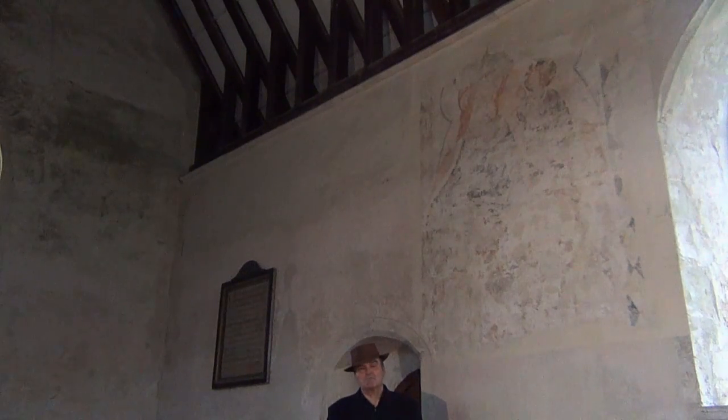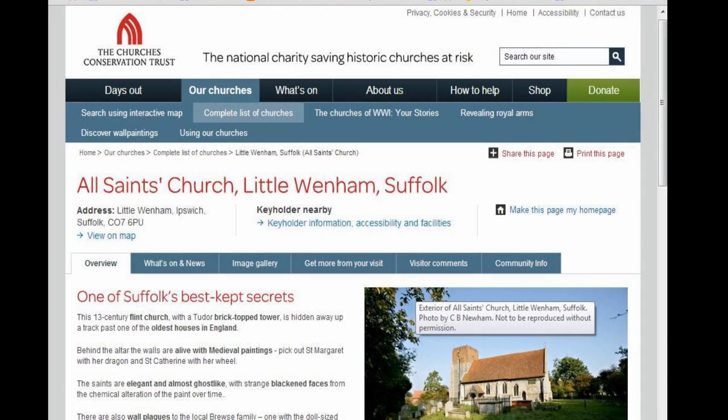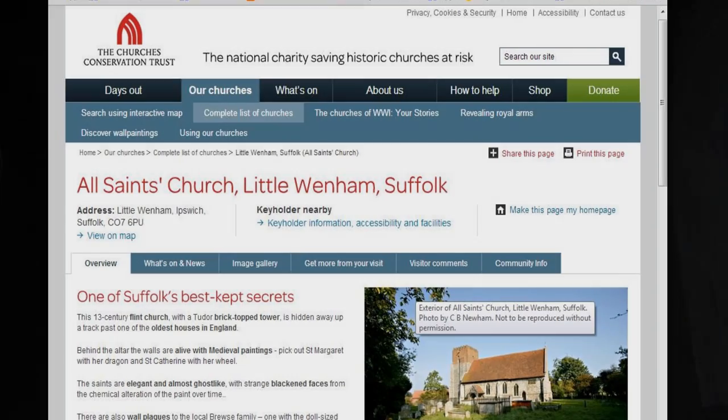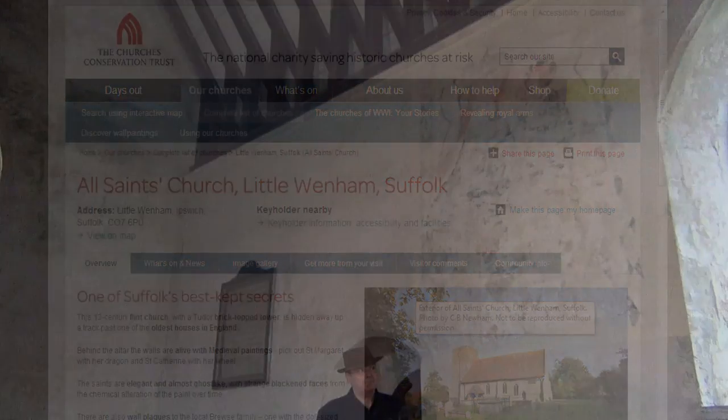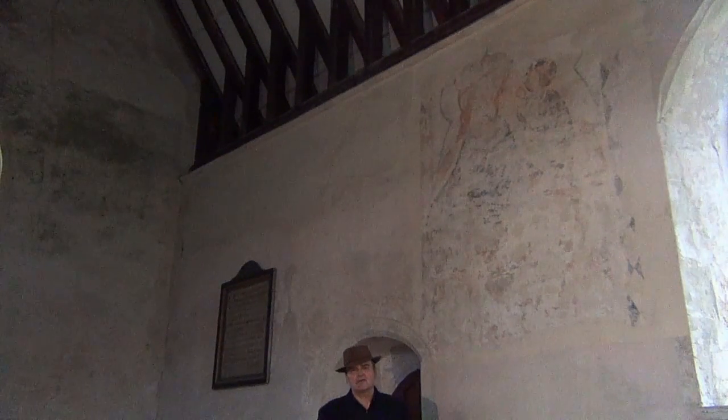And that is the big question mark which is facing the conservators of the charity who are responsible, which is the Churches Conservation Trust. And sadly, there are many churches like this containing many, many fine wall paintings and other historic details, which, unless they're looked after and maintained, are going to fade from the annals of history.